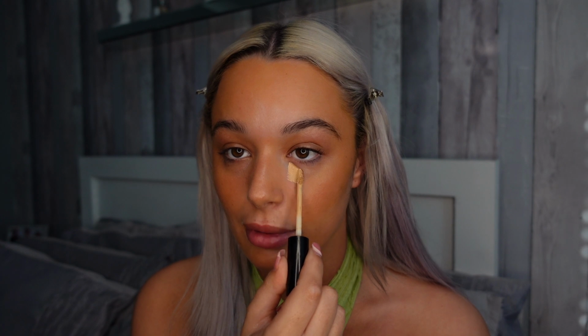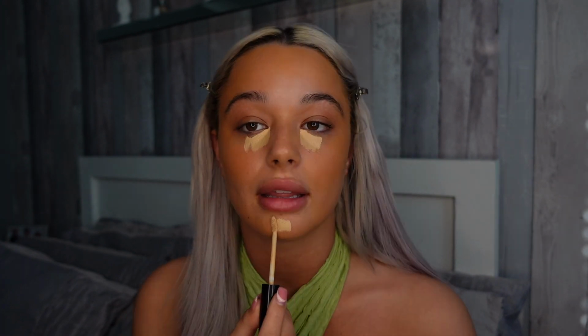And then I'm just gonna pop a little bit of concealer to cover up these under eye bags, because these are a problem. And then a little bit on my chin, a little bit down my nose, on the tip, and then also some here. And then again with the same damp beauty blender, just blend it all in.